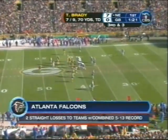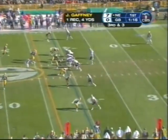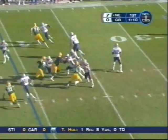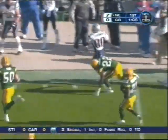JB, thank you. We'll see those Baltimore Ravens next week. Tom Brady, 7 completions to 7 different receivers so far. Now looking at a 3rd and 3 from his own 41. Over the middle, complete. Troy Brown, first down across midfield and into Green Bay territory.